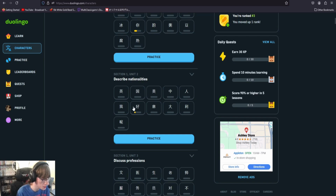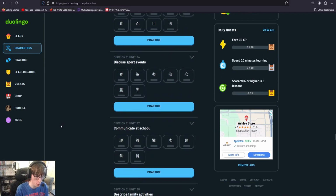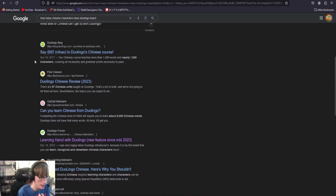I'm not sure, because this is where they introduce the word hao, which is the word for good. And generally, when people start learning a language, they want to know how many words are going to be taught in a single app. And I'm going to tell you right now. Okay, here we go. The Duolingo blog. So on Duolingo's blog, apparently the course was introduced in November 2017.